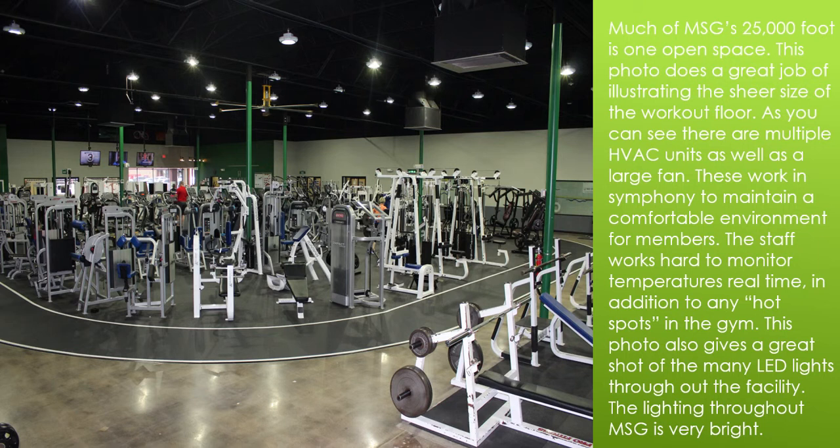Now, also, I want you to take note of the LED lights up top running in rows across the gym. This gym is bright. There are no dim spots really anywhere in the gym.